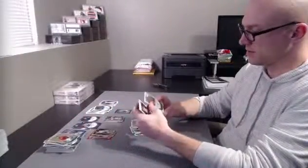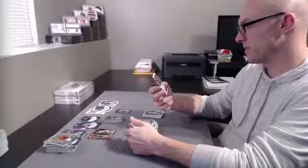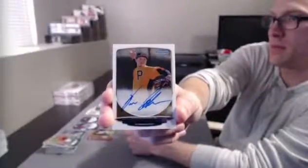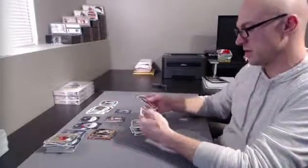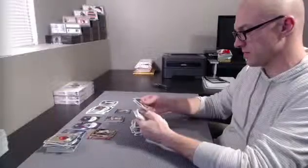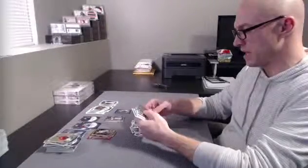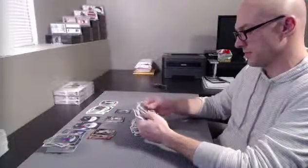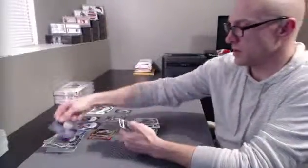Where do you get physical? Oh, nice. That's a nice base auto. Kind of scratched up. Tyler Glasnow now for the Pirates. Yonder Alonso for the Rangers. Whack it again. Ernie Banks, blue sapphire for the Cubbies.